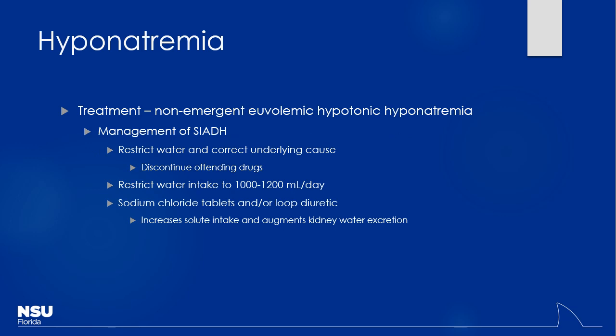So getting into non-emergent euvolemic hypotonic hyponatremia. Let's say the patient is mildly symptomatic, they're not seizing, they're pretty much with it mentally, maybe a little foggy, but not too bad. This is where what we can do is, one, try to get rid of the underlying cause. So if it's a medication, discontinue the medication. If it was something like a head trauma, I can't really fix that, so to speak. It'll take time to recover. But one thing you can do is try to restrict the water intake. Because with SIADH, the main problem is not sodium handling, it's water handling. And if I can restrict their water, it's going to help re-equilibrate things and get the sodium back up to where it needs to be. So that's very frequent what we're going to do there.